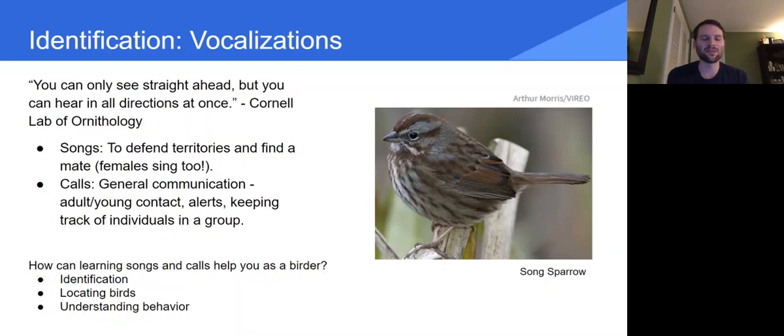Going back to robins, they have a very distinct alarm alert call that they make. I think they always sound very panicky to me. And then in flocks also, or in groups of birds, you'll hear a lot of call type vocalizations just between the various birds in a given group.